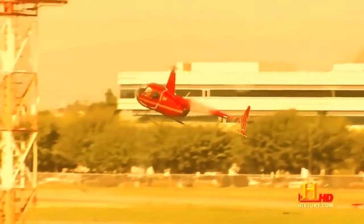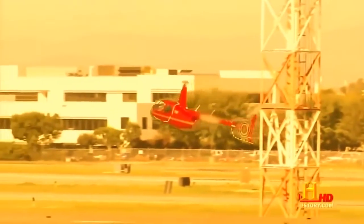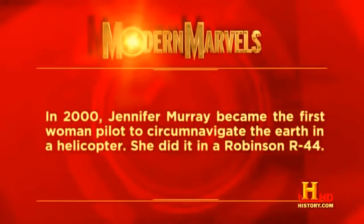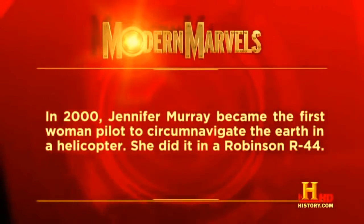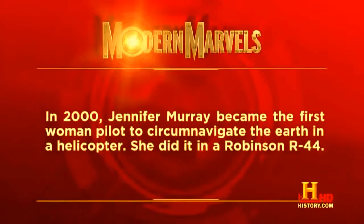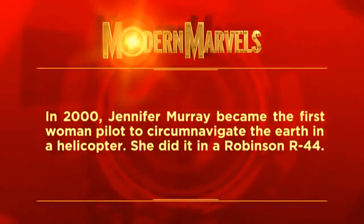The Robinson fills an important niche in an economically cautious world. But if you've got the money, you might prefer one of these tricked-out choppers. In 2000, Jennifer Murray became the first woman pilot to circumnavigate the Earth in a helicopter. She did it in a Robinson R-44. Helicopters will return on Modern Marvels.